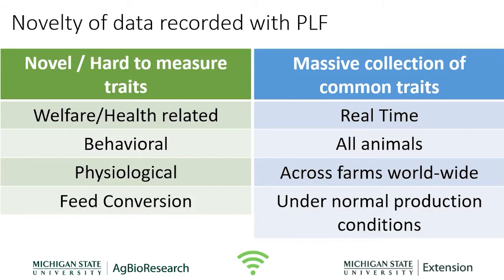But in addition to those novel traits, we also saw that these precision livestock farming systems are able to collect data from, I would say, classical or common traits that are routinely measured in farms, such as weight gains and things like that. But they can be collected in a high-throughput way, so they can be collected in real time in a continuous manner.